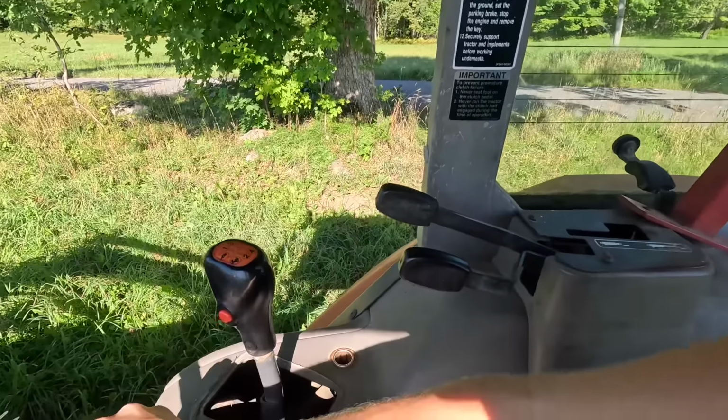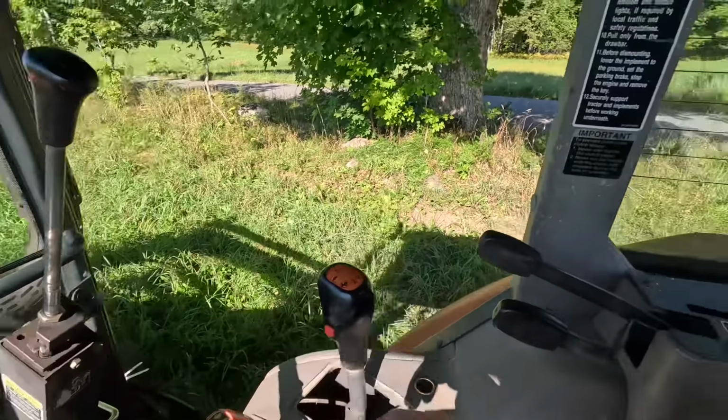We're gonna have to rev it up a little bit so that it doesn't stall out the tractor when we turn the PTO on.